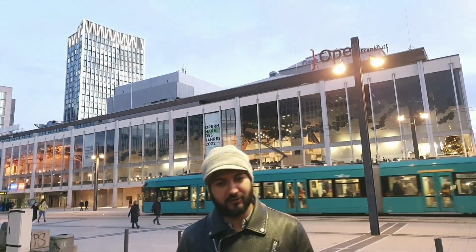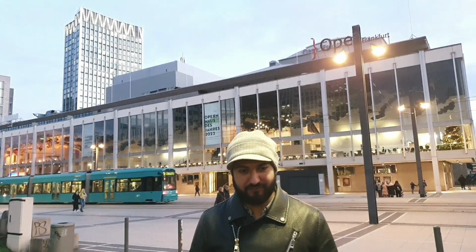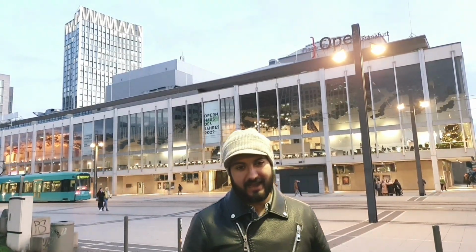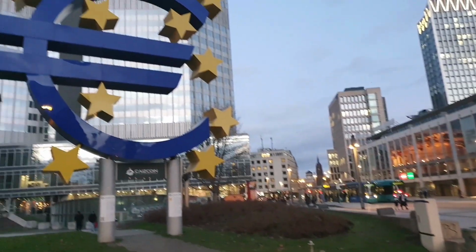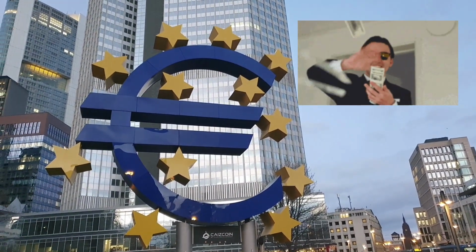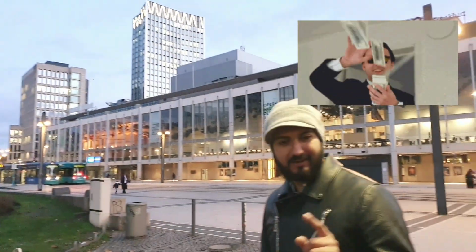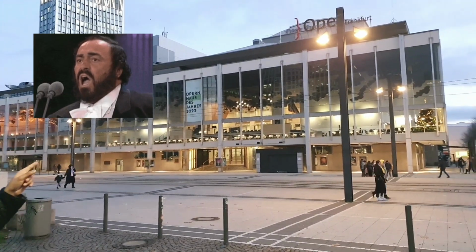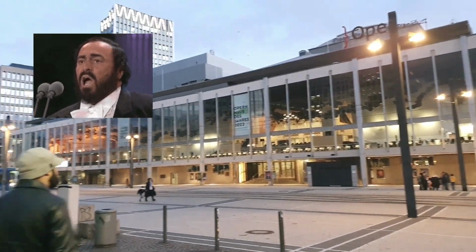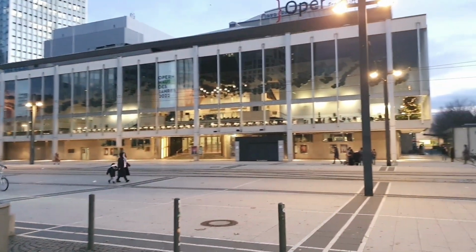So as you know, Frankfurt is the financial capital city of Germany, and if you look at that side, you'll see a big euro sign. So if you guys got some money, then you can always send it to me. And what I did forget is behind me you'll see the famous Opera Frankfurt. So if the cameraman comes in, then you can film the Opera Frankfurt.